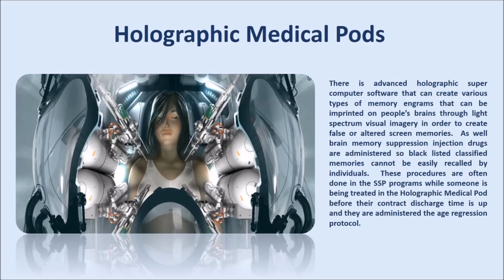There is advanced holographic supercomputer software that can create various types of memory engrams that can be imprinted on people's brains through light spectrum visual imagery in order to create false or altered screen memories. As well, brain memory suppression injection drugs are administered, so blacklisted classified memories cannot be easily recalled by individuals.